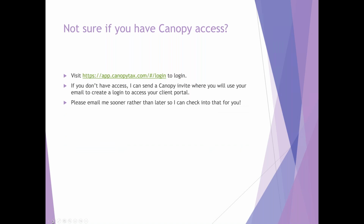And then, not sure if you have Canopy access, so here is the link to log in. Log in and check your password, and that you've had this access created. If you haven't, just shoot me an email and I can work on that for you. It'll give you an opportunity to do forgot password. Or if you've never logged in at all, just let me know and I can check into that for you. Just email me sooner rather than later so I can check in on that, so that you have your access and can upload your files or cost reports.